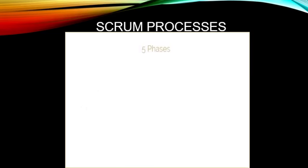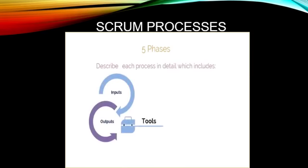These 5 phases describe each process in detail, including the associated inputs, tools, and outputs. Also, in each process, some inputs, tools, and outputs are designated as mandatory, while others are designated as optional. The decision to include any optional input, tool, and/or output depends on the particular project, organization, or industry.